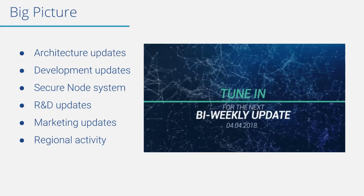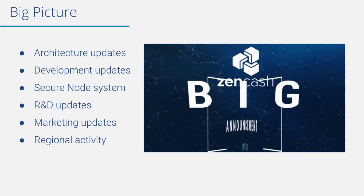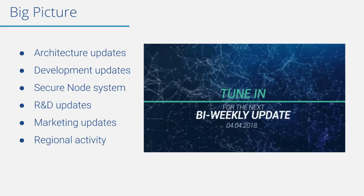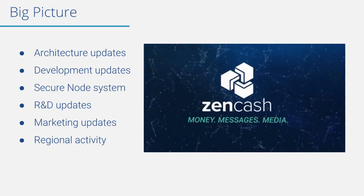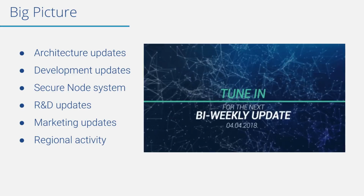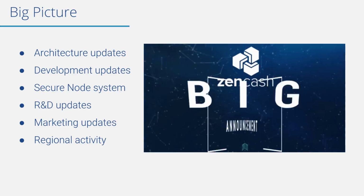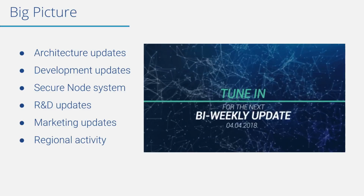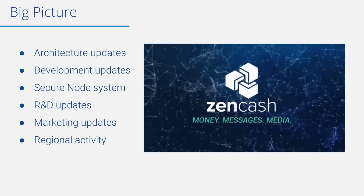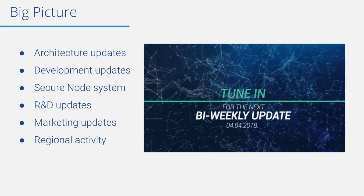And then, of course, we have the marketing update slides. There's a big section there because the marketing activity has really ramped up quite a bit. And then we'll get to the regional activity. As always, our teams out in the field all over the world are doing great work, and we want to highlight that. Before I even go much further, we have our community member highlights as usual, but you guys check out the slide deck this time.